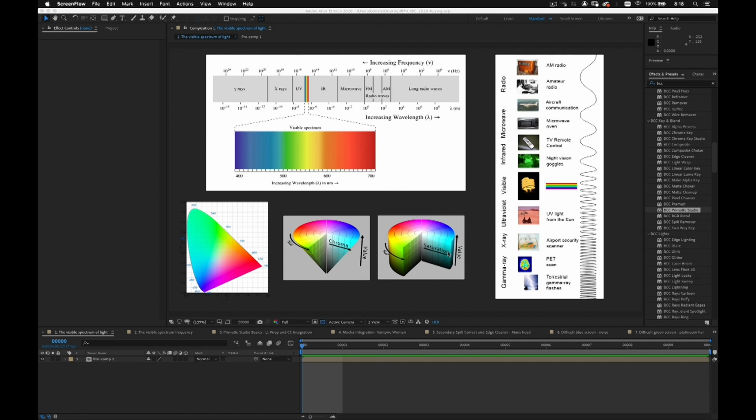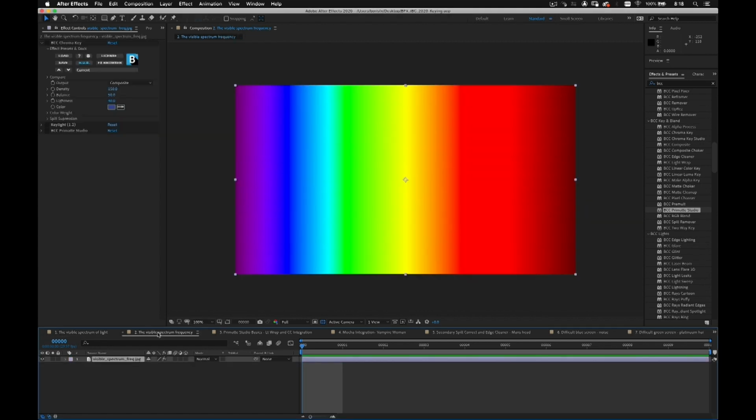Primatte Studio. And Primatte Studio, for those that don't already know, is a 3D keyer. And what do I mean by that? Well, it's all going to become very evident in a second when we start working on this shot. So there are essentially two kinds of keyers in this world. There are 2D keyers, and they sample a single color, and that's it. Then you can adjust the density, balance, and lightness around that sampled color. But you can't sample additional colors. You sample one pixel value.